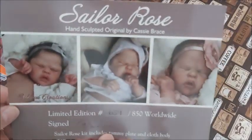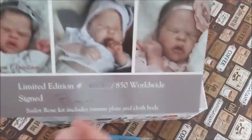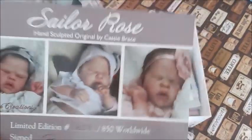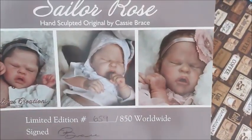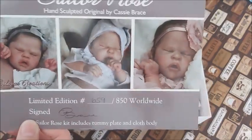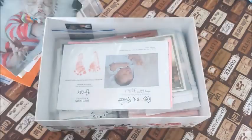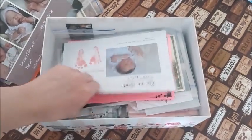Here is my Sailor Rose COA I got from Kelly. I have her as a girl, and I named her Avery Kelly, and Kelly is after Kelly. Avery Kelly, so Avery.